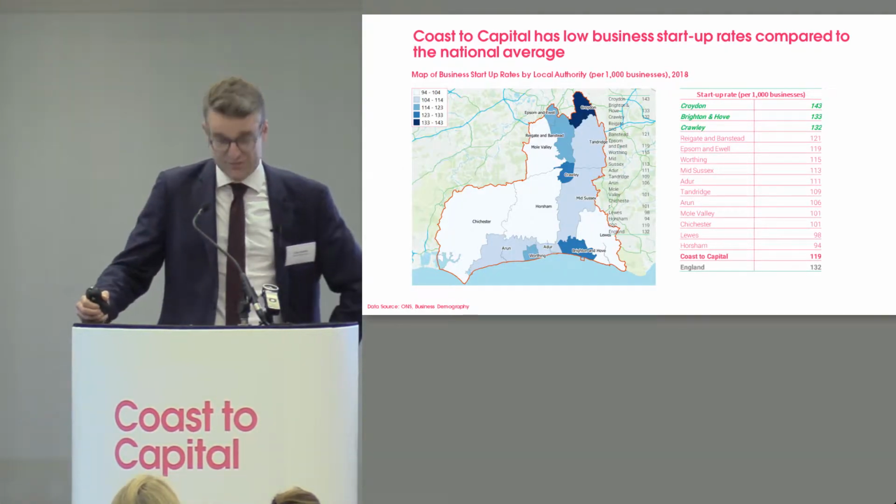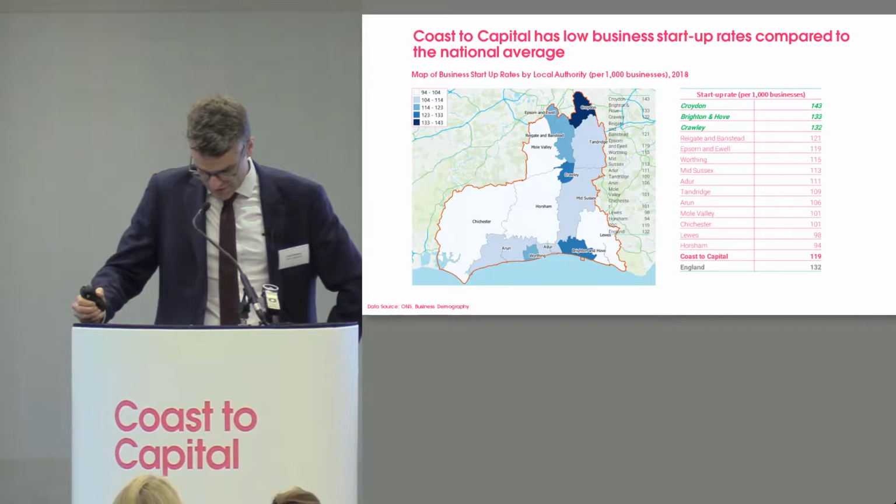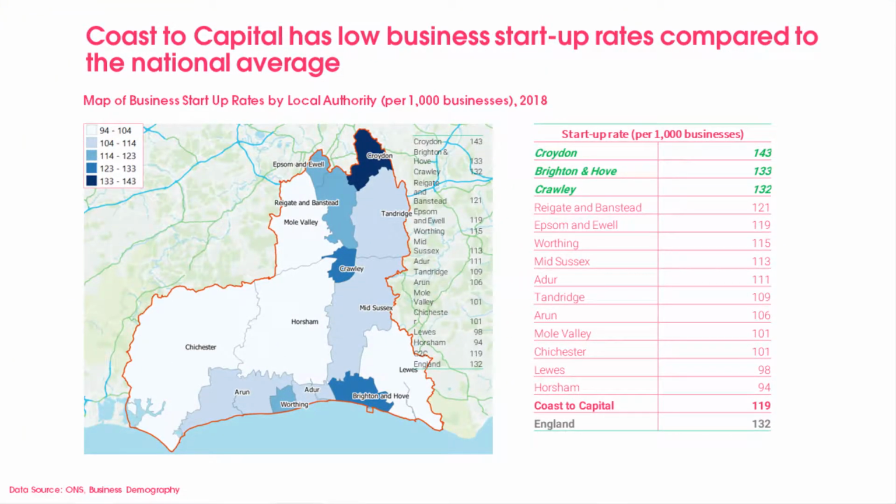statistics in terms of business startups are a very mixed picture. You've only got a few, I think 3 local authority areas that have a business startup rate above the UK average, and they are Brighton and Hove, Crawley and Croydon. So Gatwick, Brighton and Hove and Croydon are the big drivers of business startups within the area. A lot of places are way below the UK average in terms of business startup. And again, this story of disparity is something I'm going to come back to again and again within this presentation.